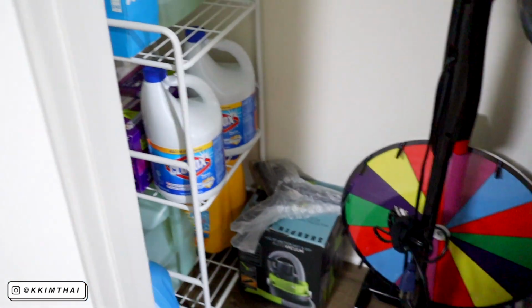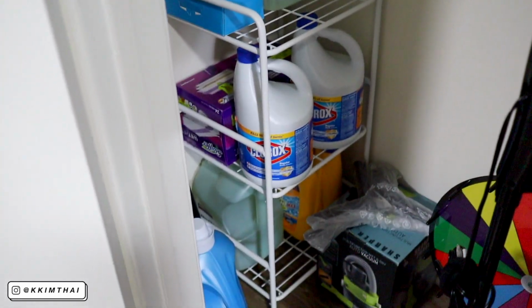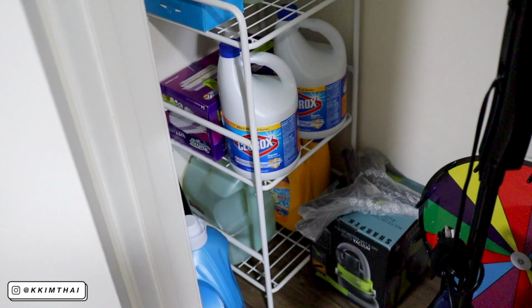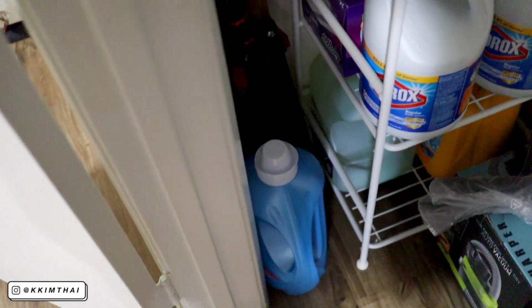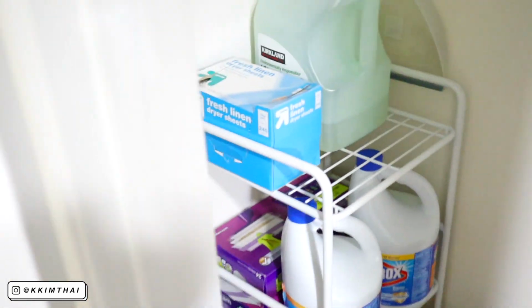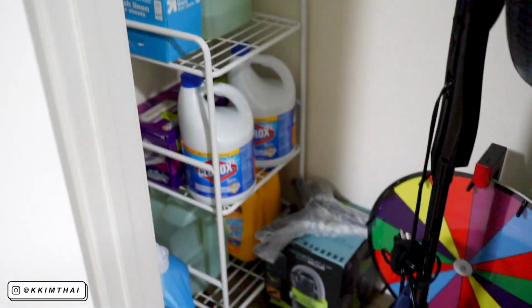So this is our closet now. And you guys, this is the rack that inspired this whole video. And look how it turned out. We are obsessed with the way it turned out. So this is all of our laundry stuff. We even had more room on the side here for other things. I will try to find this online for you guys because I think it's such a good investment.